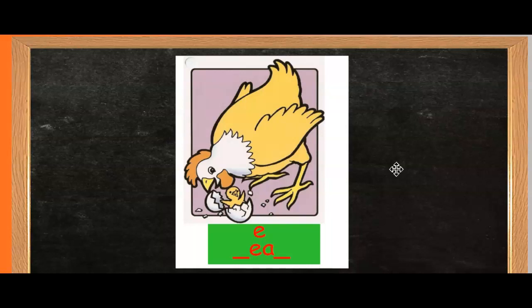Today's sound is the short E sound, eh. Egg. Single E says eh, and E-A says eh. Boys and girls, have you noticed that E-A makes more than just one sound? Yes, E-A can definitely say eh, as in the word bread. In the word bread, boys and girls, the two vowels are walking, but the first vowel is making the short sound.